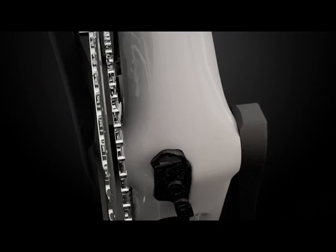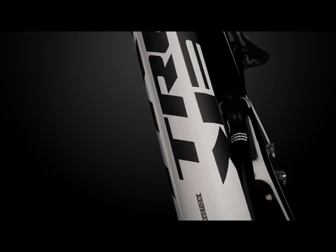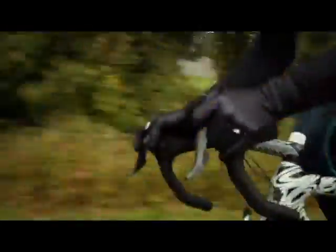The second thing that makes the Trek Domane special is the power transfer construction. We were able to leverage a lot of the ideas and concepts. We had the BB90, we had the E2 system. That's a culmination of a lot of technologies that make sure that every pedal stroke you put into the bike goes directly to the road.